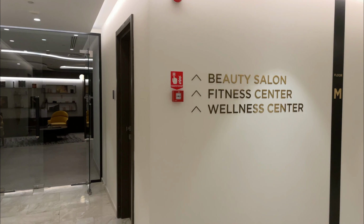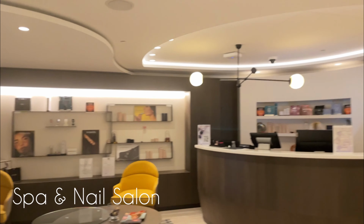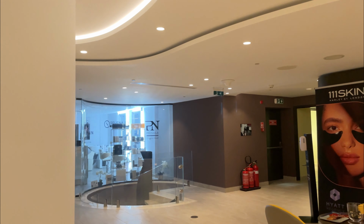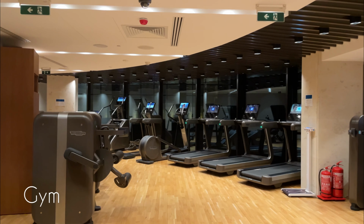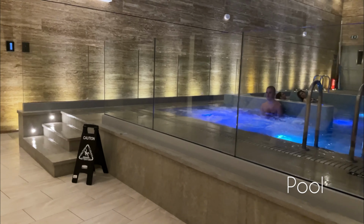And when it comes to amenities, this hotel packs a punch, including a luxury spa, complete with rejuvenating treatments, including massages. A 24-hour fitness center that is well equipped and maintained. And a relaxing indoor pool.